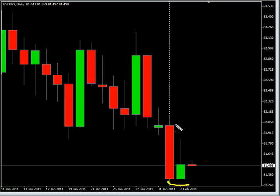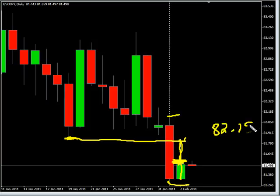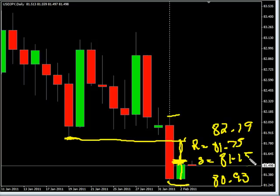This pair created an inside bar today, did move higher, moved right up to the previous low, which was support and is now resistance, pulled back and closed about midway. Now, look for this pair to potentially go as high as 82.19, possibly as low as 80.93. Look for some resistance around 81.75 and look for some support around 81.15.